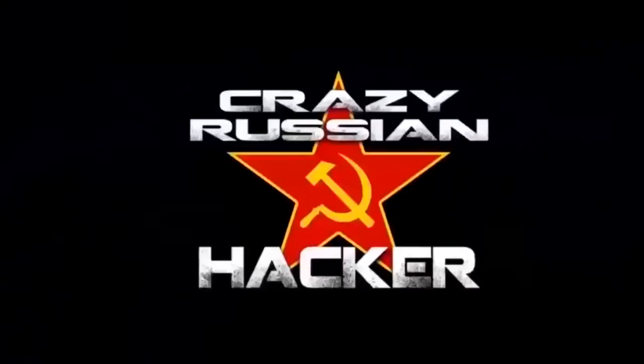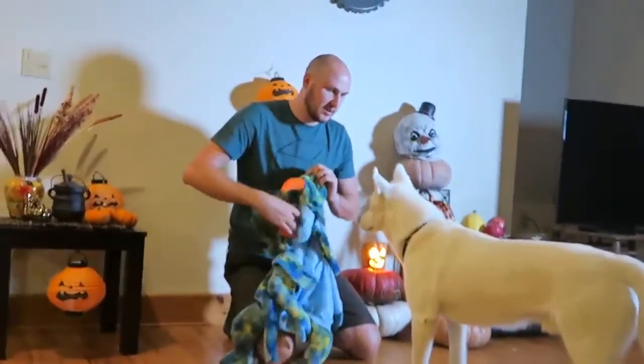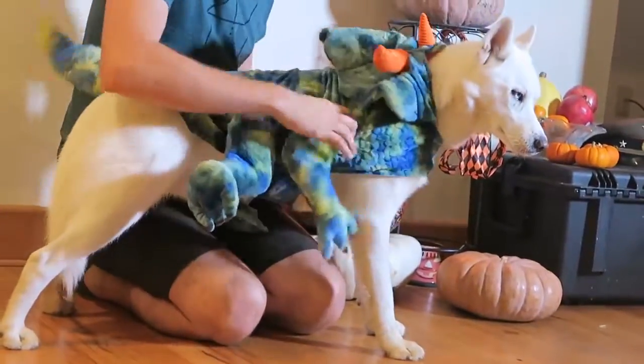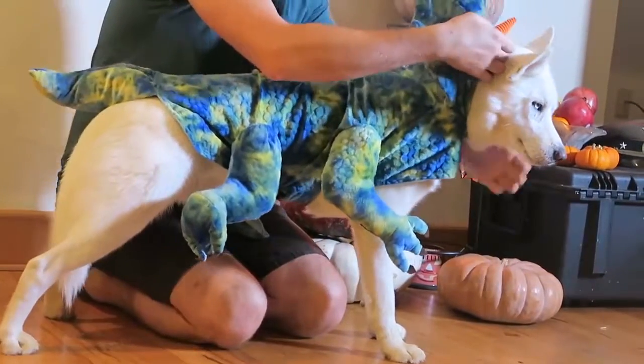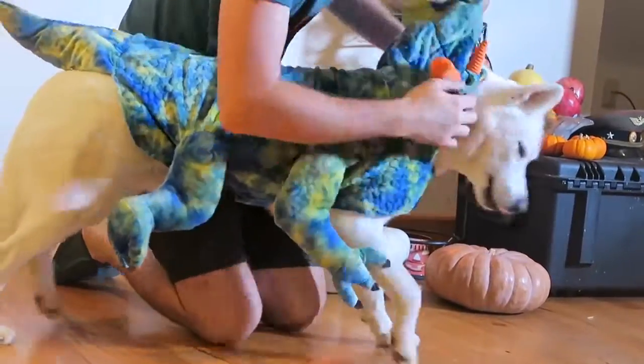Really nice. Good. Dinosaur costume. Look, you wanna tie this one off? That's gotta be the coolest one. Look at that. Look, this is awesome. And now let's try to put a head on him. I don't know if it's actually gonna go on.